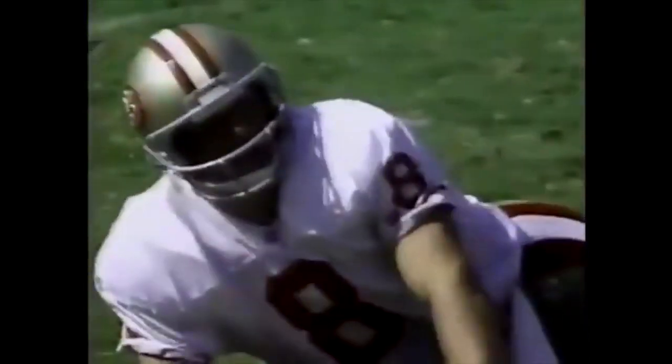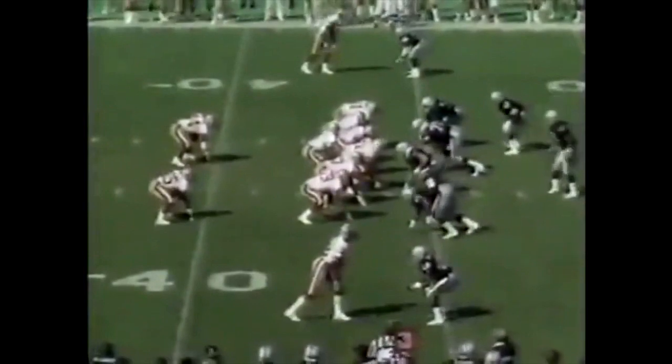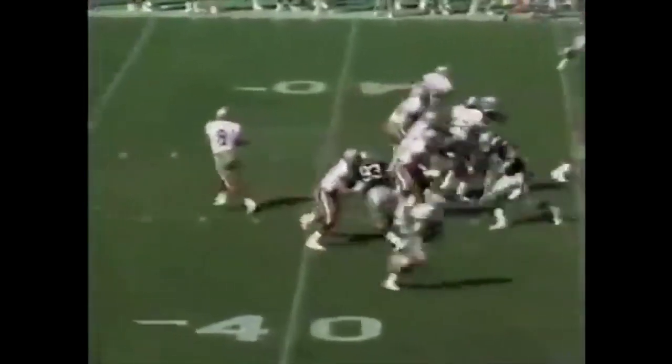Watch that. Steve Young had to throw it right at that point. If he held it any longer, Aaron Wallace was going to get him with the ball. Young is 9 out of 18 for 82 yards. 3rd and 15. Now you better stay with Jerry Rice.